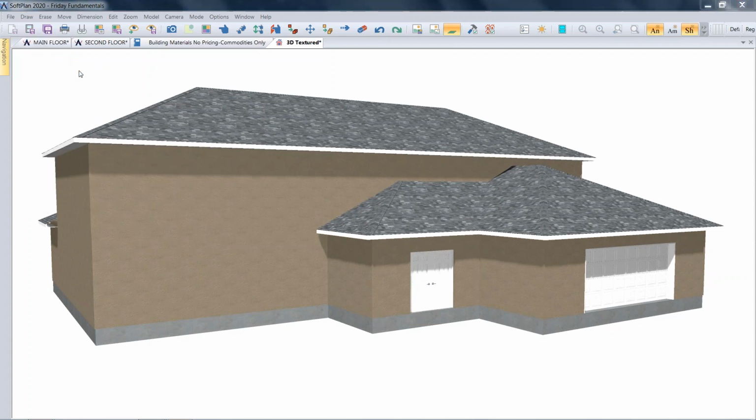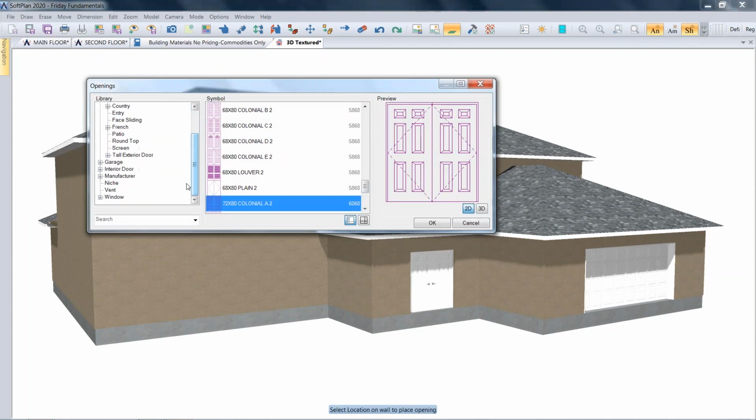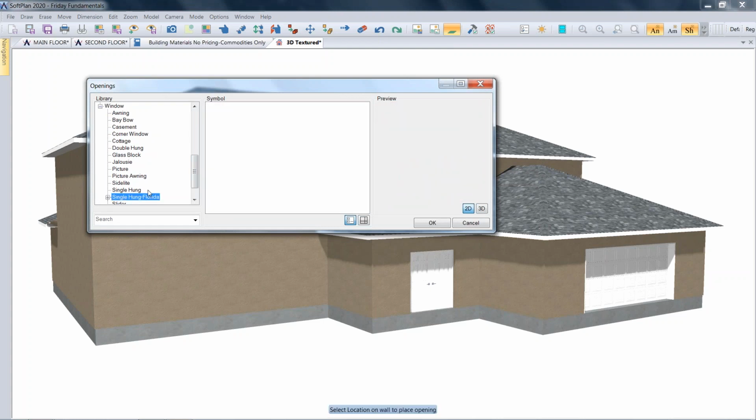We'll go to draw openings. We're going to use windows. You'll see a different change here as well. Single hung Florida windows. So what kind? Well, masonry construction. Made by who? Better Built and PGT. Those are the two largest window manufacturers in the state of Florida.